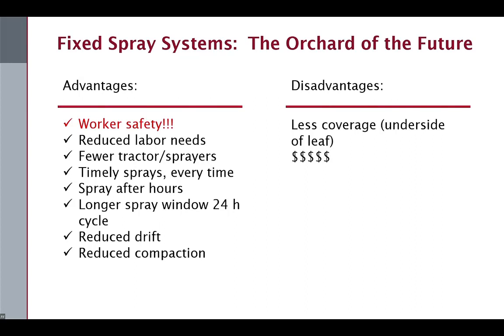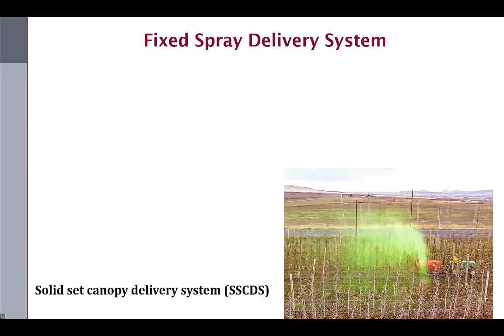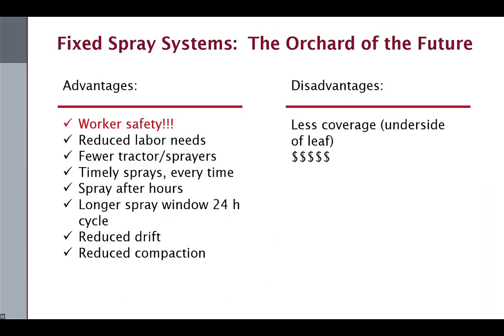The other thing I want to talk about, last but not least, is a fixed spray system. And this was, again, work that was started by Keith Granger and Jay Bruner back in 2010 or thereabouts. It's basically, instead of using a tractor and sprayer, you plumb the pesticide application into your orchard. And I think there's just a number of reasons why this is such a great idea. And the first is worker safety. That's super important. You don't have a sprayer out there in the middle of a cloud of pesticides.